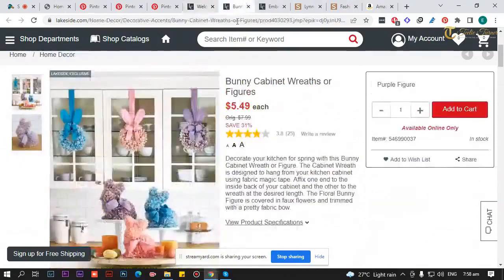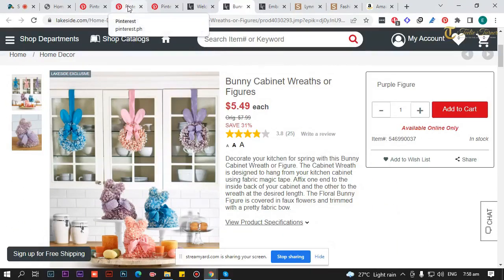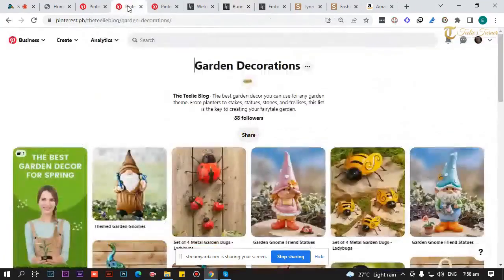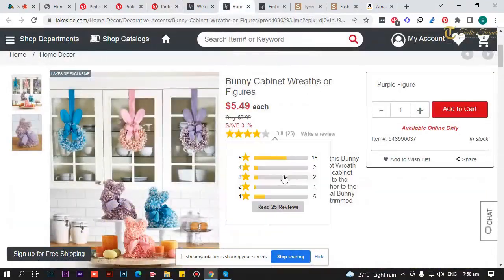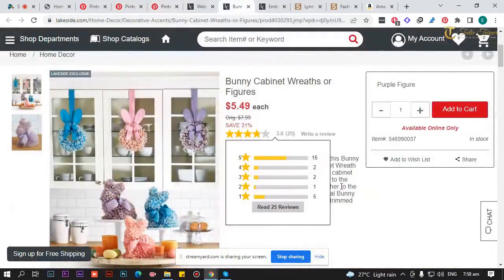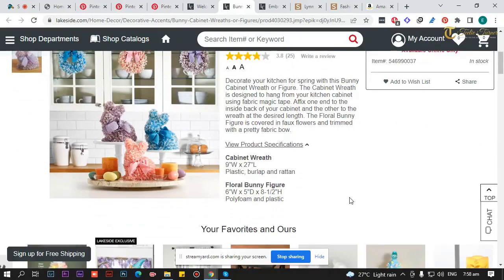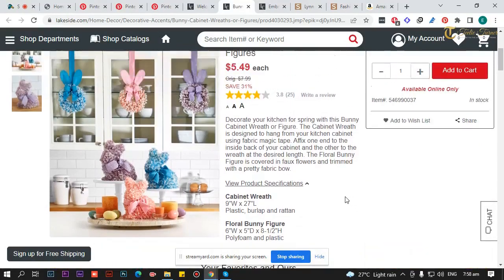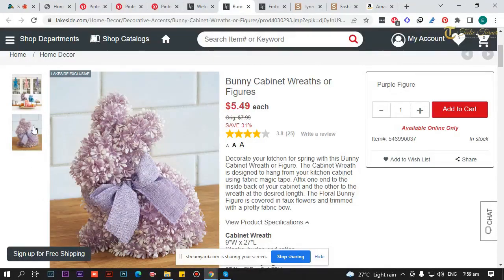Okay, so another thing is these bunny cabinet wreaths or figures. So again, this is from our Teelie blog Pinterest. You can search there on our Teelie blog Pinterest. We have garden decorations, Easter and spring home essentials. So when you click all these items here, this one, it will lead you to here. So we have here a cabinet wreath and floral bunny figure. This is perfect for your kitchen designs. You can also use this in your living room.